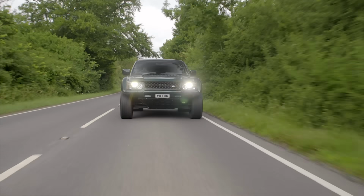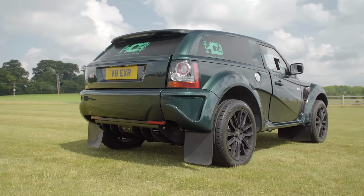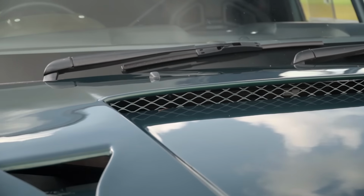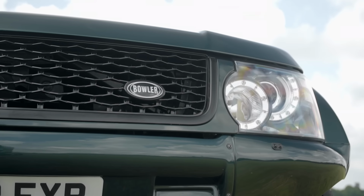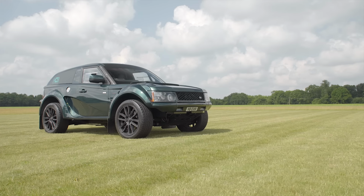Absolutely unbelievable. 0 to 60 is a blistering 4.2 seconds. It's winding out 550 horsepower, 750 newton meters of torque. Now that is plenty. I've not found myself wanting for any more today, I can assure you. The weight, should we say it's sort of middle of the ground, 1730 kilos? It doesn't feel like it.